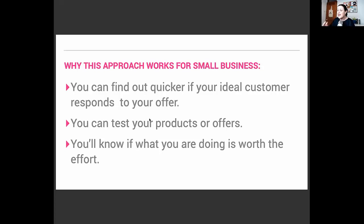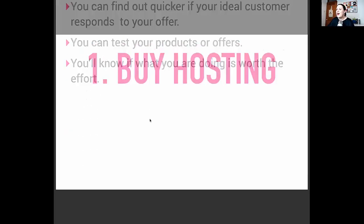So if you can test what you're doing using your website, if it's live, if you can see what content you write resonates with your users, what blogs you're writing get clicks, get time spent on the page, if you can analyze that stuff, then you know if what you're doing is working or not. If you're procrastinating and not getting up and running with a website because you're worried what people will think, you'll never know because it's not live, essentially.